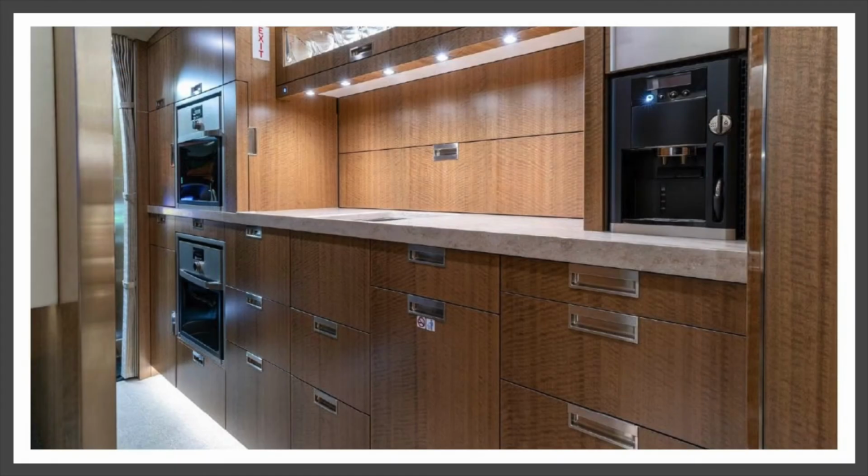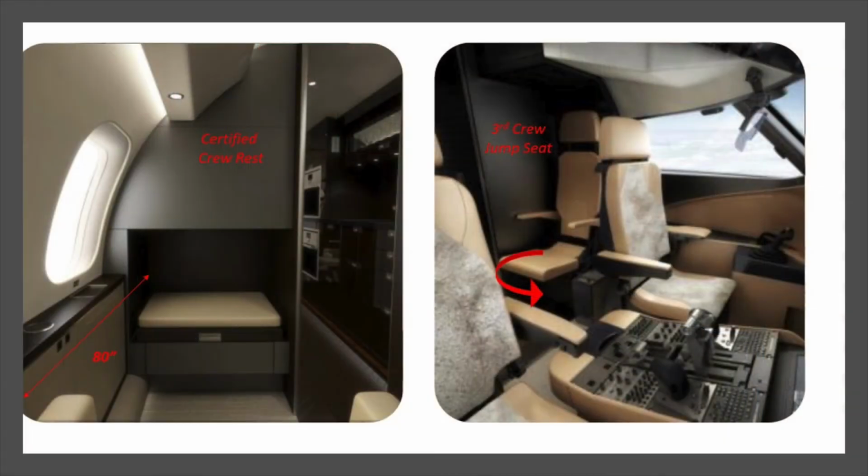Now let's take a quick tour. As you enter, the galley is opposite the entry door on the right-hand side. 9 feet long and nearly 6 feet of counter workspace. And yes, it's very well equipped for 16-hour missions. Directly opposite the galley is the certified crew rest area that meets SAE 4101 Class 1 sleeping compartment requirements. As mentioned, it's 80 inches in length, and with two 14 by 22-inch windows, it provides a very comfortable rest area.